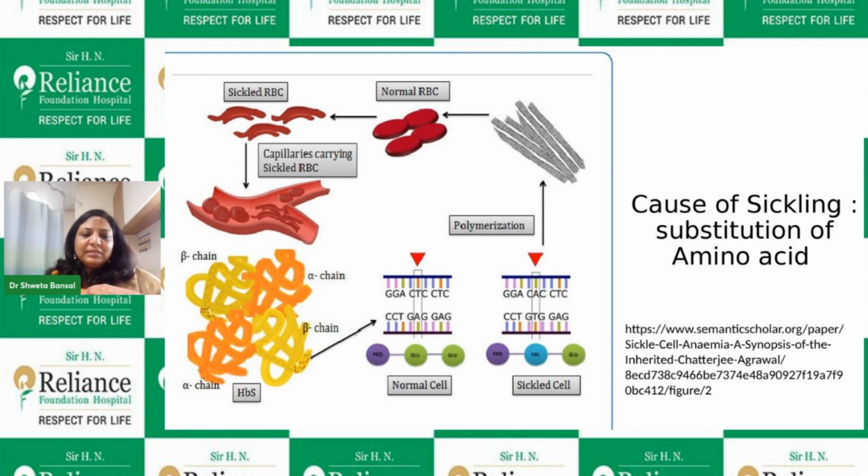So what causes sickle cell disease? Sickle cell happens because of the substitution of a single amino acid. It means that if we are writing and we misspell a certain word, then the whole word meaning changes. This is the substitution of the amino acid which happens in sickle cell also. Because of that, a new protein is formed, from glutamine to valine, which leads to destabilization of the hemoglobin. And because of that, sickling of the RBCs in the blood vessels happens.